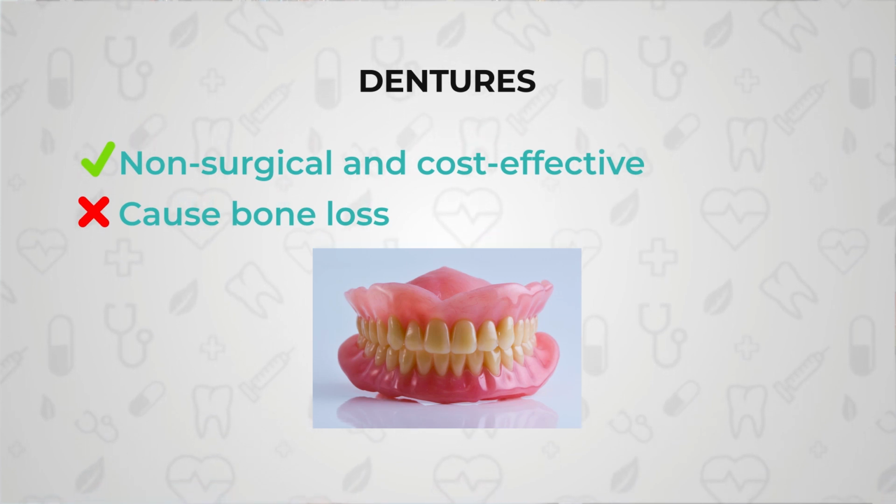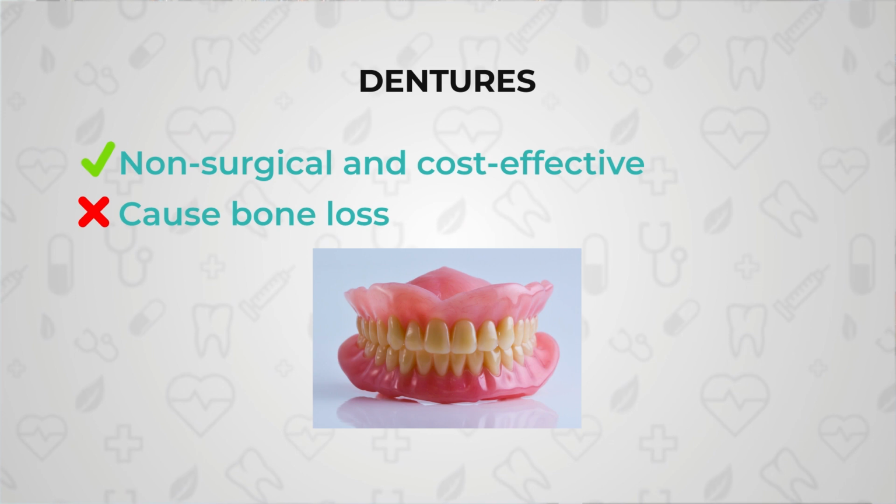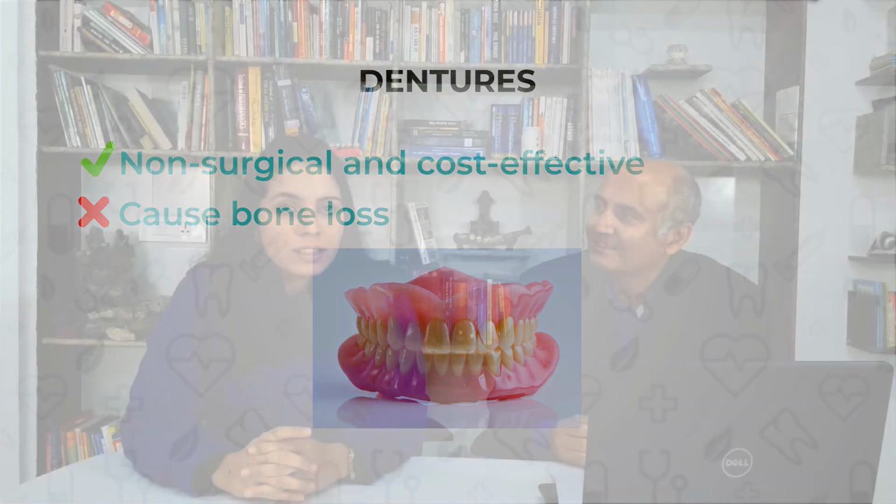When we talk about the disadvantages, well, there is a huge list. Let's talk about it one by one. The first thing is that a denture tends to cause a lot of bone loss. Now over the years, you start losing bone, and many of our senior patients have a sunken cheek appearance. That is also because they've lost a lot of bone over the years. And the reason for this is the denture itself.